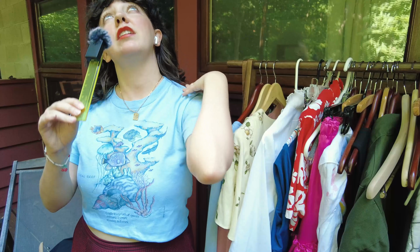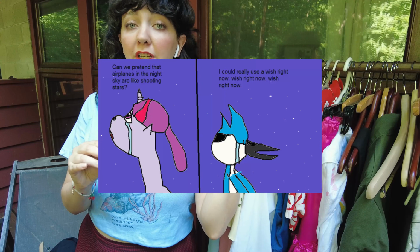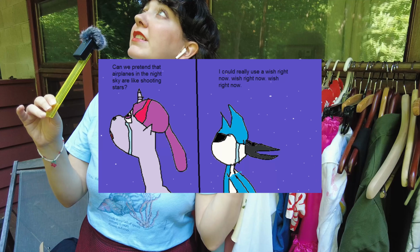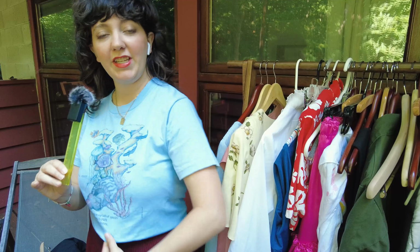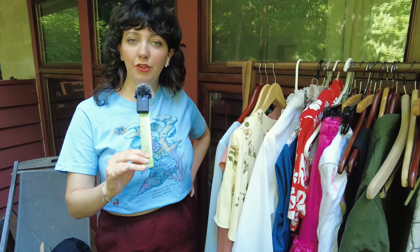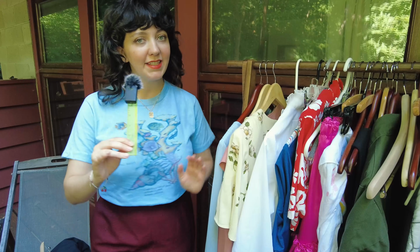Speaking of airplanes, I just learned about mortitois yesterday, and that's all I can think of whenever I think of airplanes. Which I don't do often. As you can see, it features a really sweet little coral reef motif. And I've just got it tucked up a little bit to get a cute little cropped fit, and it fits me really nicely. So thank you, Suze.